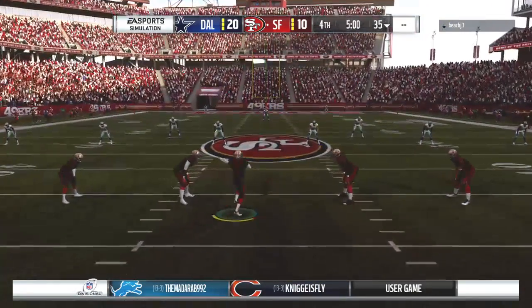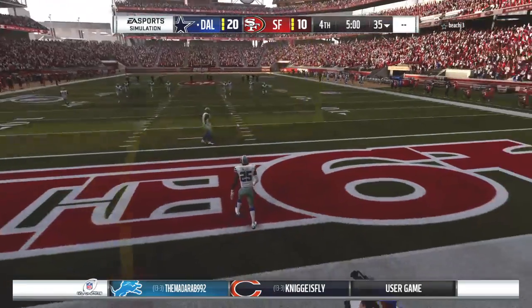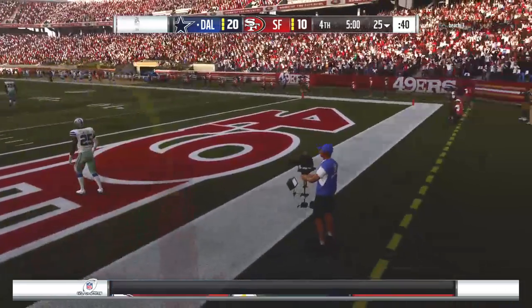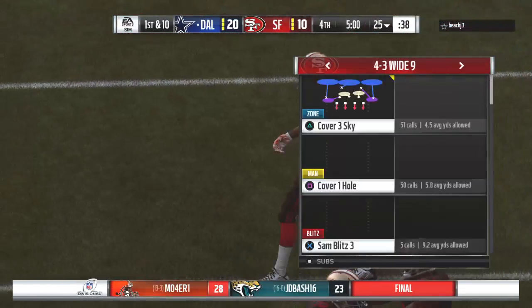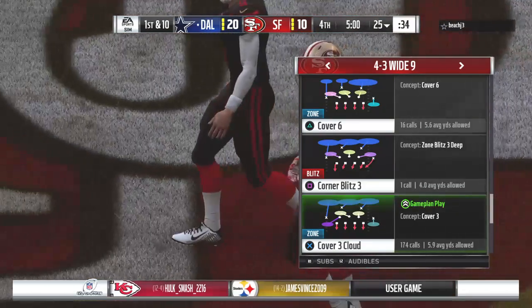Back to kick it away. And this will not be returnable. It's out of the back of the end zone for a touchback. The Cowboys offense heading back out and ready to go again.